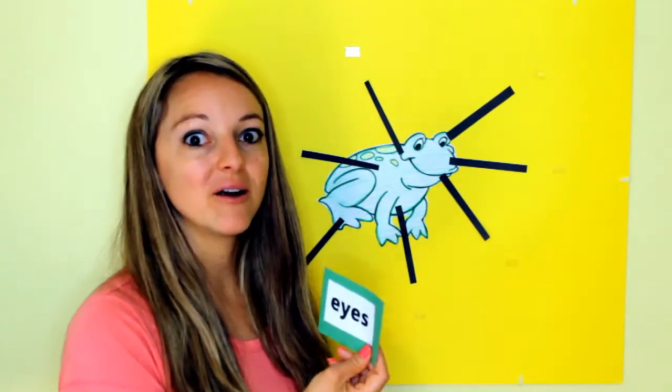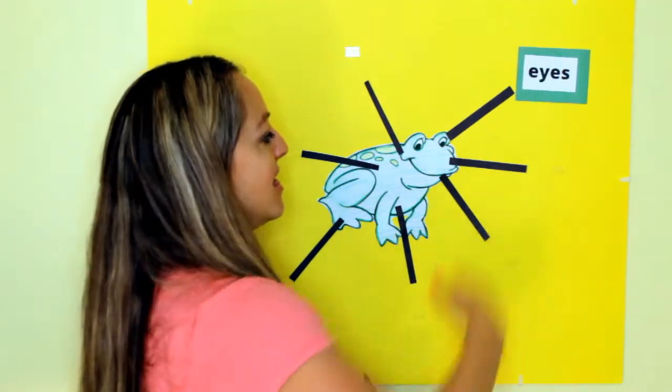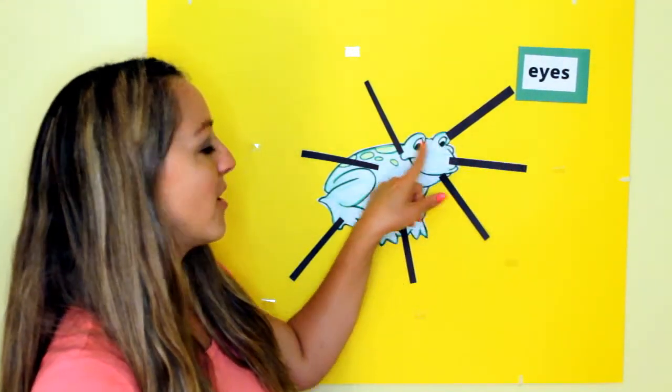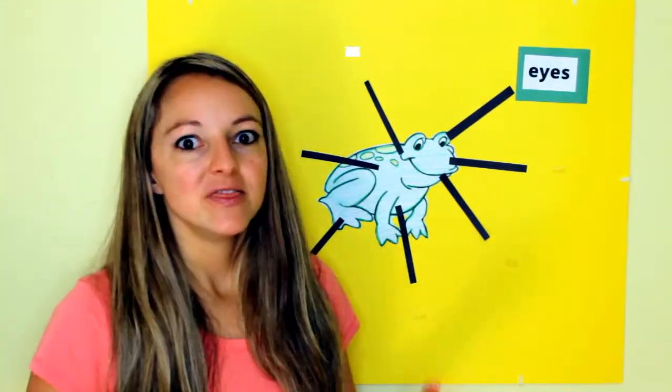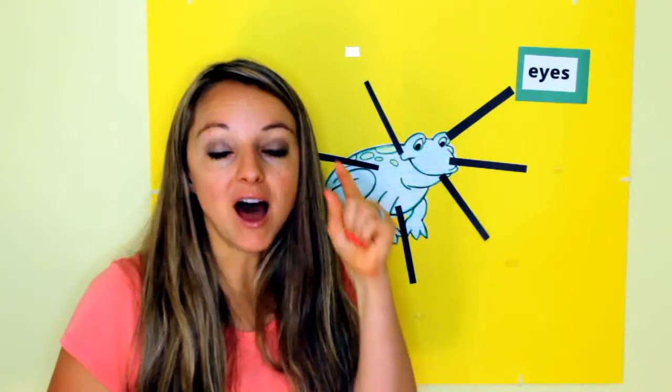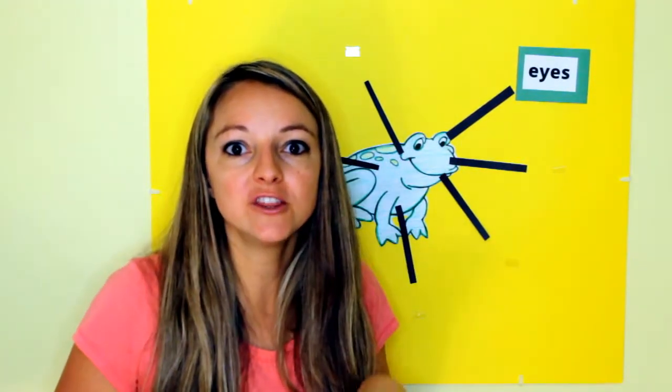Okay, the first one we're going to learn about are eyes. These are the frog's eyes. They're located at the top of the head. The frog's eyes can do something really cool. When they catch food, the eyelids will close and the eyes will go in the back of its head and help push the food down to its belly.